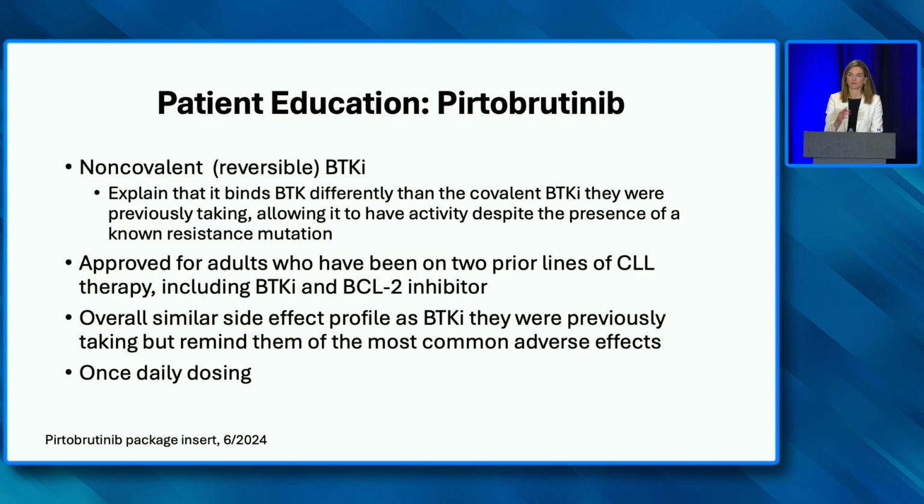Not to repeat too much information, but again, we explain to patients why this works. It binds BTK differently than the covalent BTK inhibitor they were previously taking, allowing it to have activity despite those known resistance mutations. Overall, it has a pretty similar side effect profile as the covalent BTK inhibitors, so we hammer home a lot of the same points.